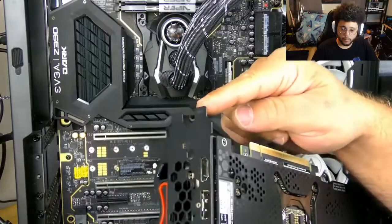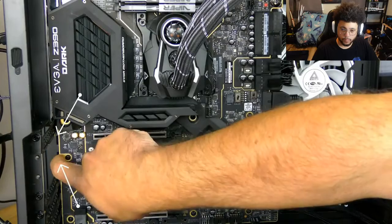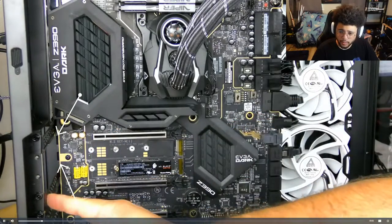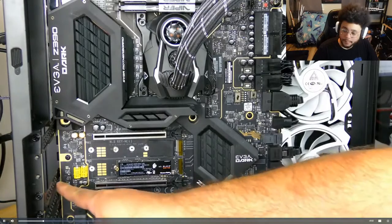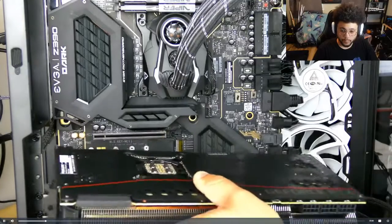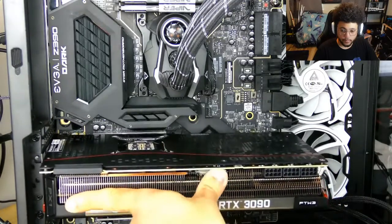Okay, so then we're also going to be sliding these two in right back here. You'll notice two little holes in between. This is a really nice looking motherboard, too. It's a Z390. That's an AM4 board, right? I don't know off the top of my head, but I think it is. And yeah, it's a big boy graphics card. Like, this one's bigger than my 2080 Ti, and it takes a lot of power too. And then we'll go ahead and just slide the card in.